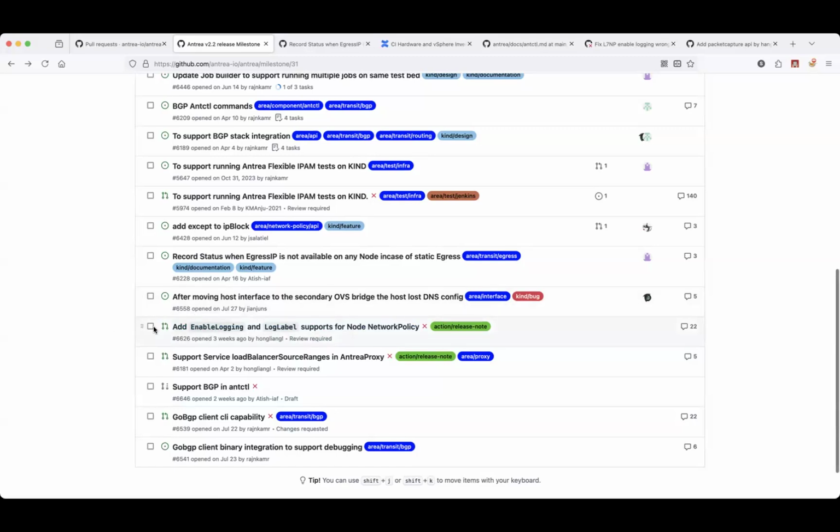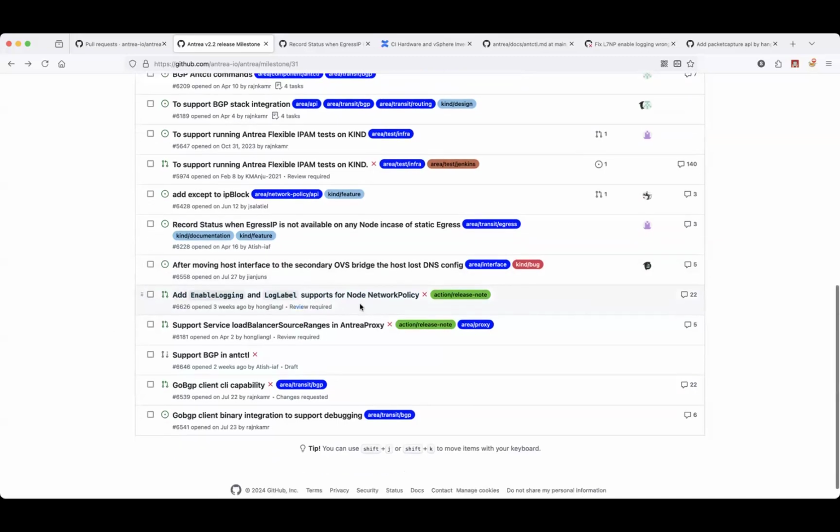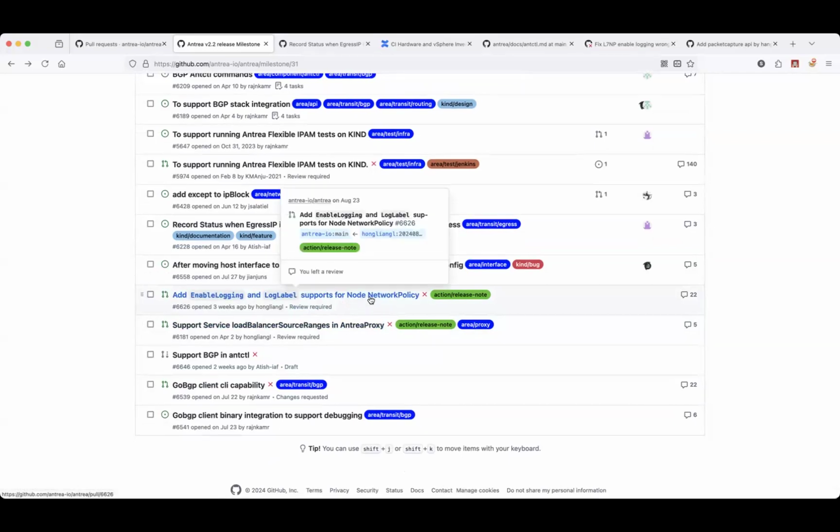Next is the node policy with logging support. This one already has PRs ready and is maybe close to merge, I guess, which is owned by Hongliang.